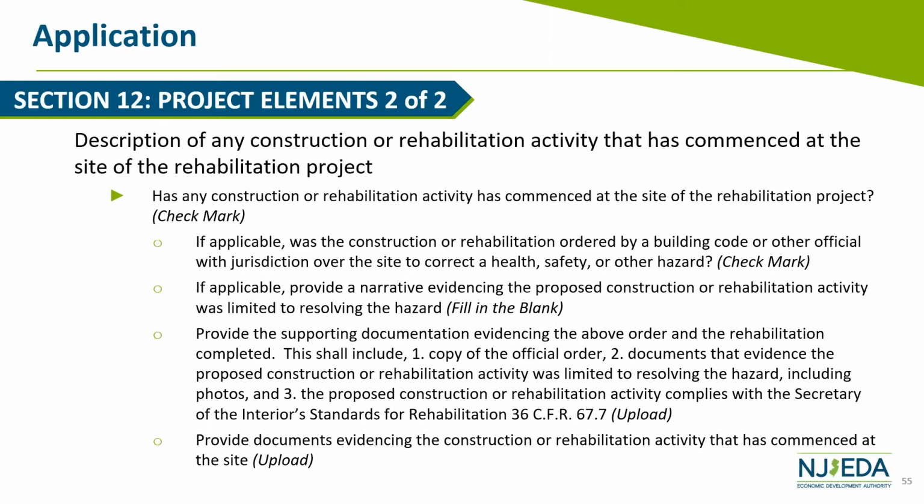So if applicable, you'll need to provide a narrative evidencing that the proposed construction or rehabilitation activity was limited to just resolving that hazard. You will have to provide a supporting document evidencing the above order and rehabilitation is completed. That needs to include a copy of the official order, the documents that evidence the proposed construction or rehabilitation activity was limited to resolving that hazard, including photographs. And lastly, that the proposed construction or rehabilitation activity complies with the Secretary of the Interior standards for rehabilitation. And lastly, you'll have to provide documents evidencing the construction or rehabilitation activity that has commenced at the site. Next, please.